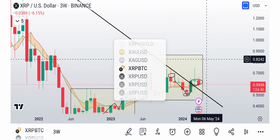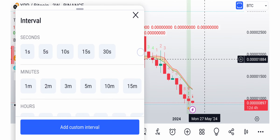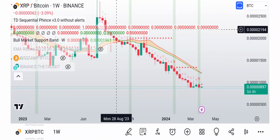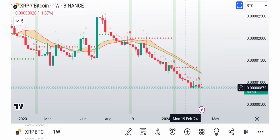So I want to talk about XRP versus Bitcoin. This is the chart we really need to talk about. To me, it's very interesting. When the normal person looks at it, they say, oh, this is a terrible looking chart. It's going down, down, down, down. It makes people sick to their stomach, and that typically means they don't want to buy.